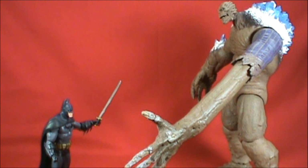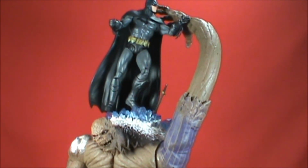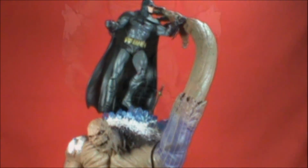that Clayface can change into any size, shape, or form that he can. So in trying to fight Batman, I think he would probably try and be as big as he possibly could. And you can also kind of recreate a shot like this of Batman having put the sword in Clayface's back and trying to leap off the top of Clayface.